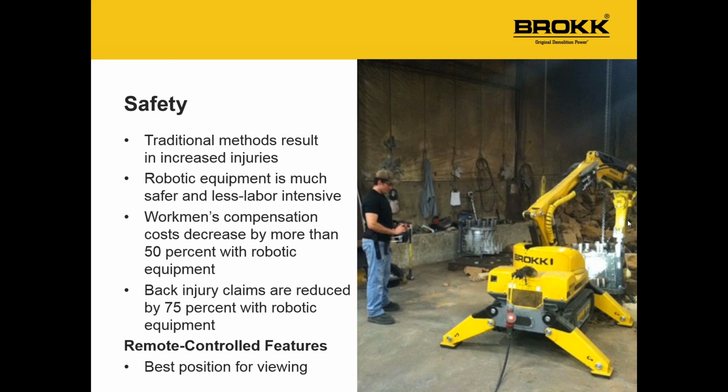And using data from several of our customers, we've seen over 50% reduction in workers' comp costs and over 75% reduction in back injury claims for the applications where robots are being used. Now here again, you can see how the operator positions himself for a good view of the work out of harm's way. And this, of course, is particularly important when high heat is a factor.